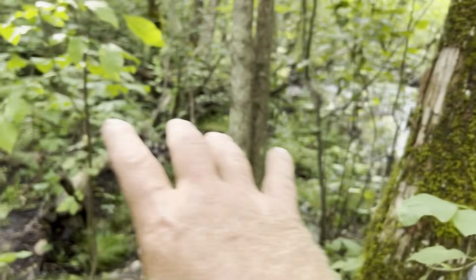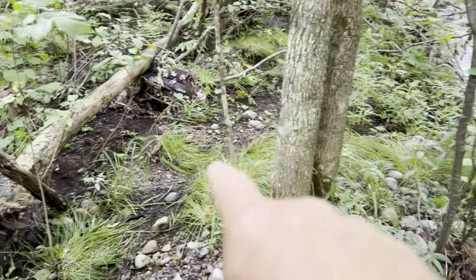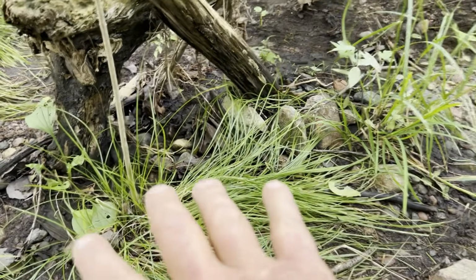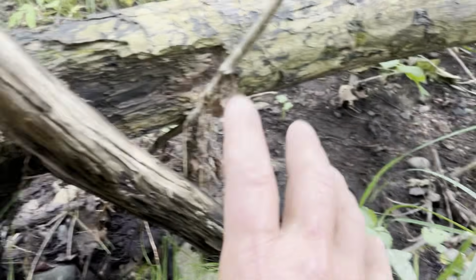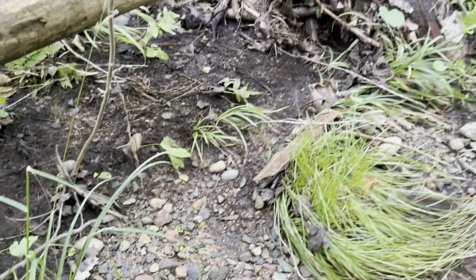So somewhere in here there's a little bit less water flow. So I'm going to take some samples out of some of this stuff in here. As you can see, all these are all laid flat going this way. All the water was coming through here, and there's a few dead zones, like back behind this old stump right here, there's some gravel still built up around that.